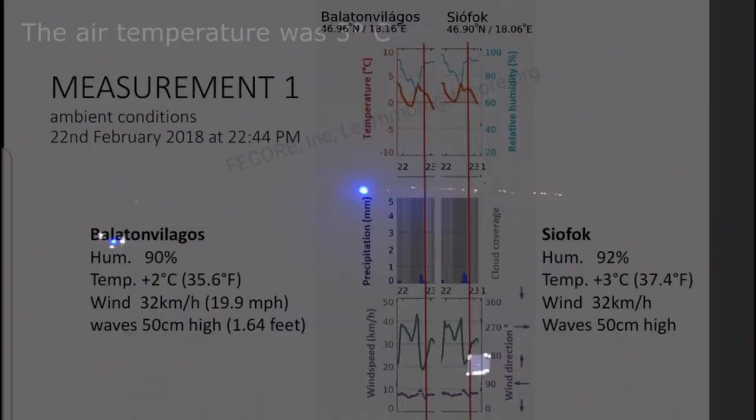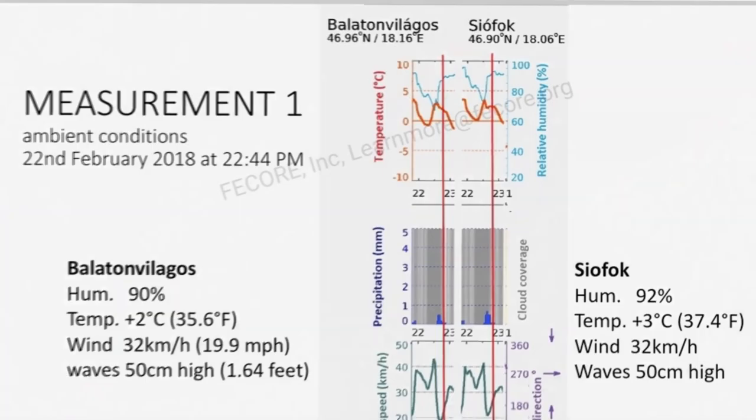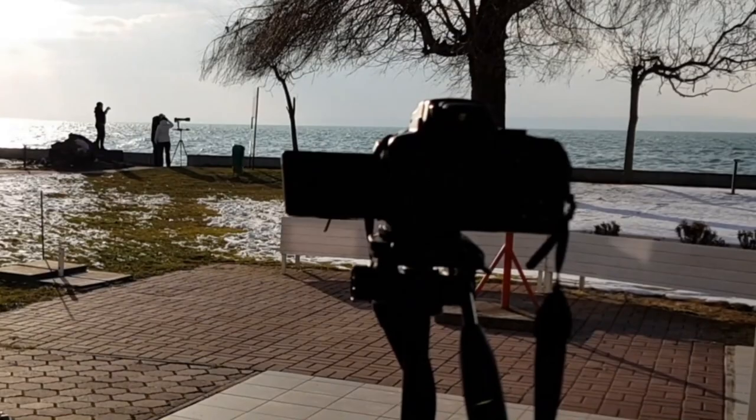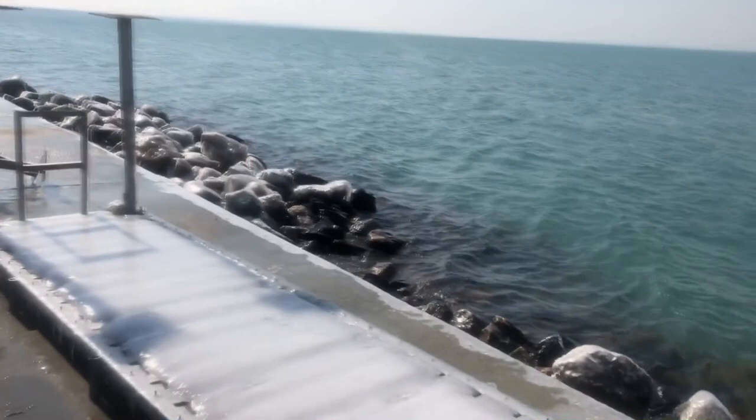The lake temperature was 2 degrees Celsius, and the air temperature above the lake was 3 degrees Celsius. The ambient conditions showed the refractive indexes were about the same at the two sides of the lake where the teams were positioned. The difference in temperature was marginal both vertically and between the two sides of the measurement. The difference in humidity and temperature between the height of the laser and the height of the camera was insignificant. FECORE concluded that the gradients above the lake did not cause any significant refraction of the laser beam.